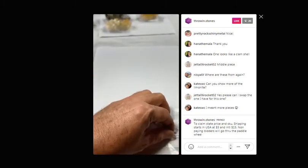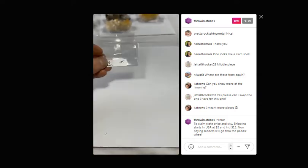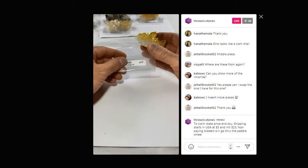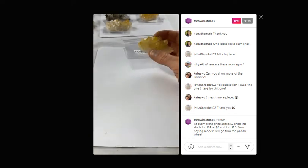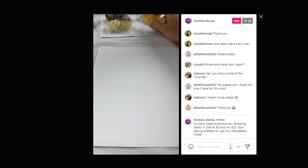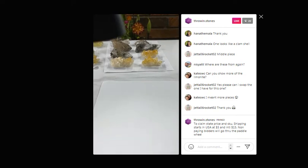More pieces I can, but I don't have them prepared. I don't even have them opened yet. So this one is back available. I switched you out, Jetta, not a problem. Kate, I will prepare some more for next week because they are awesome. But I'm always preparing for the show a couple hours before the show, and it's a scramble just to get enough rocks on the table. So I need to be more on top of the ball.